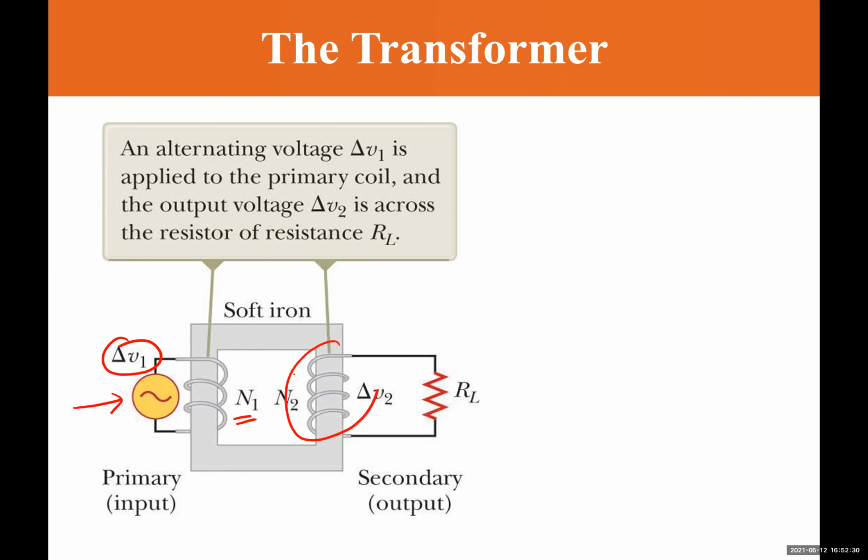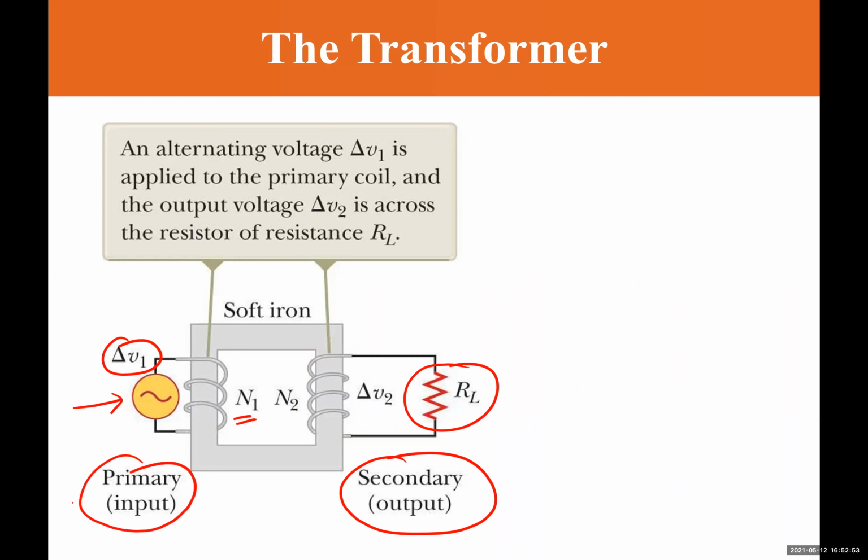And on the other side, we have another coil that is not connected to any power source, but it is basically wrapped around the same, let's say, iron core, and it's connected to some kind of resistive load. Okay, so this is then what we call the secondary coil. Primary is where we get our input, and the secondary is where we have our output.